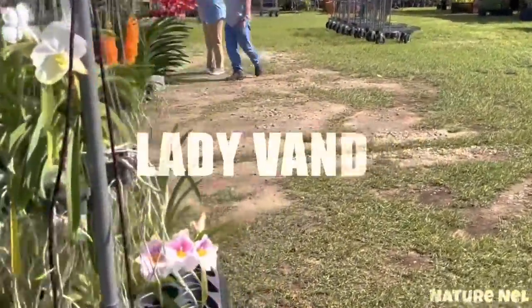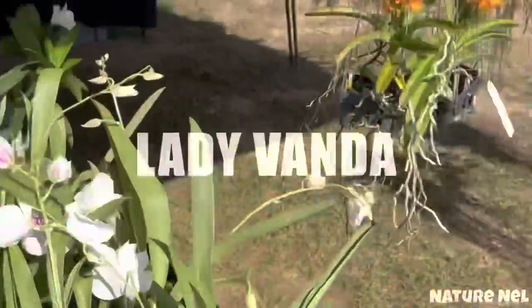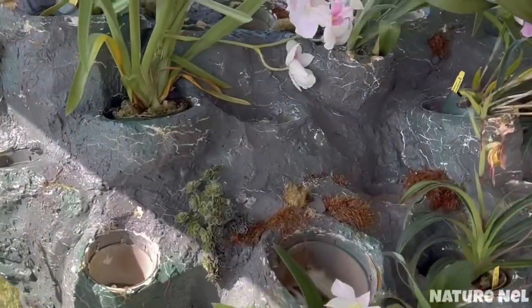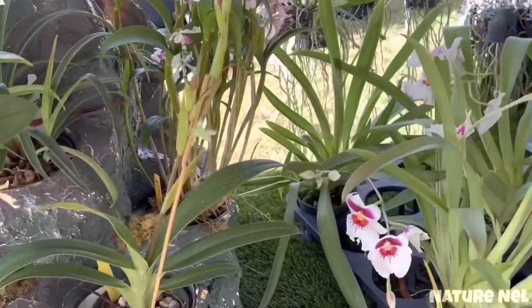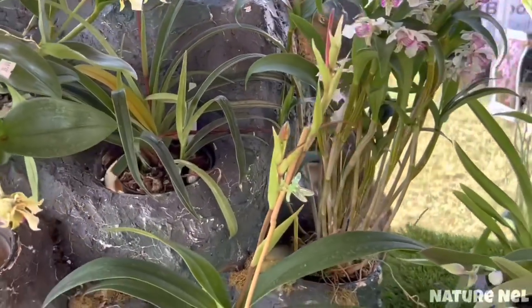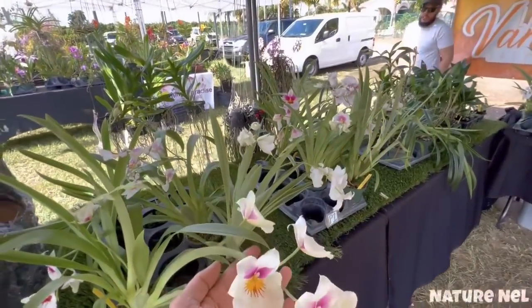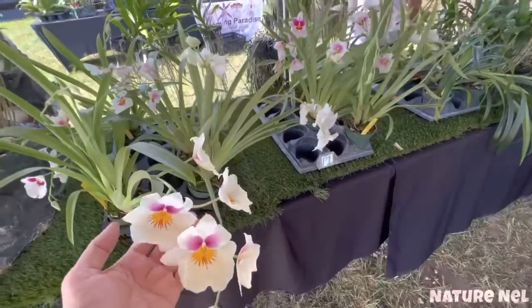All right, let's go to Lady Vanda. She's got some amazing blooms with the Miltoniopsis. I'm seeing a lot of Miltoniopsis here. Let me see what's happening in the Lady Vanda land. A lot is happening. Yeah. I'm seeing a lot of Miltoniopsis. Mine always die, so I gave up. I'm like, I'm not going to keep killing them.